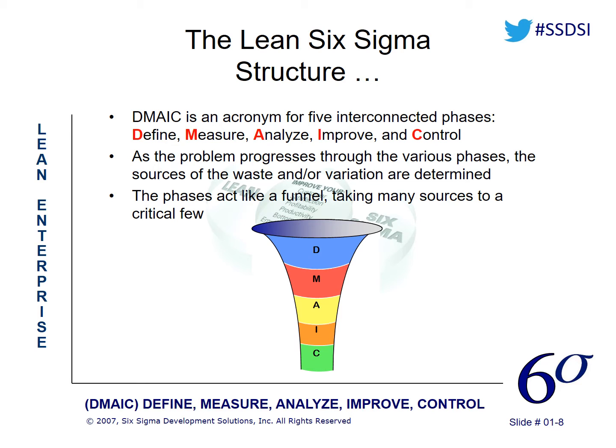So as the problem progresses through this DMAIC roadmap, the sources of variation, the sources of waste, actually start to show up. And we like to say that the phases act really like a funnel, where all the many things that create the output, the problem, all of the many things that are the inputs that create that, are dumped into the top of this funnel. And as they go through this funnel, we, as the change agents, use the different tools of this methodology to help us understand at the end, at the improve stage and control stage, those 3 to 5 significant variables that are affecting the process. We improve those and we control those. Therefore, the process becomes very consistent and therefore predictable.